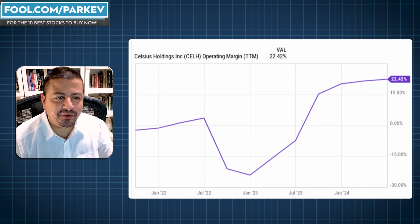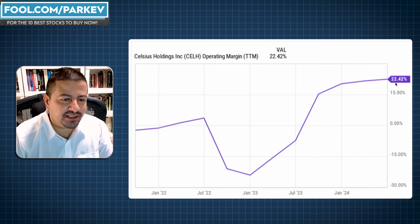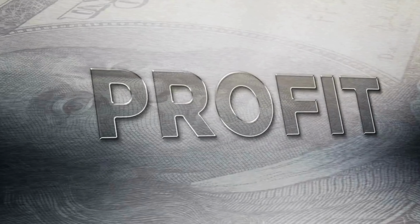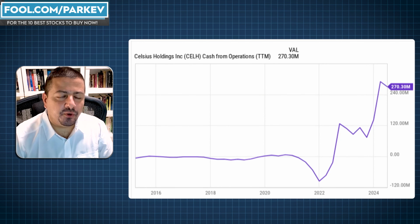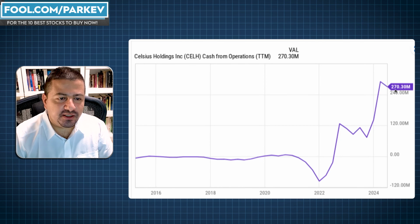Now, the company's already profitable, even though it's still growing, 22% operating profit margin in the trailing 12 months. And that operating profit margin has improved nicely from negative in early 2022. And the beverage market overall has delivered some excellent profit margins at larger scale. And so it's reasonable to expect Celsius can improve its profit margin going forward as it expands, as it reaches larger economies of scale. Its cash flow from operations are also solidly positive and growing very quickly.